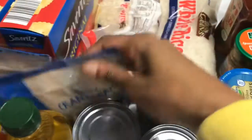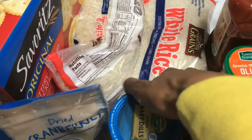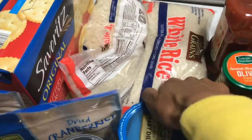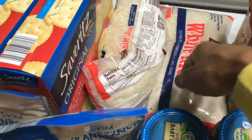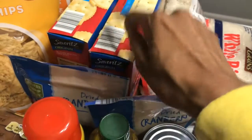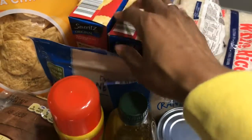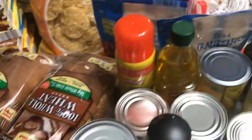Again, another mommy and daddy haul. This is 2 bags of rice because we're out of the brown rice that I got from Walmart. So I wanted to get the white rice from Aldi. 2 boxes of crackers that we use for our Lunchables, or peanut butter crackers with fruit or applesauce. That's another lunch that we like to have.